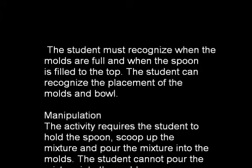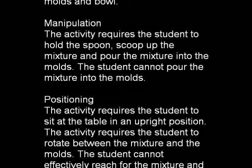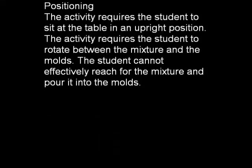The activity requires the student to sit at the table in an upright position. The activity requires the student to rotate between the mixture and the molds. The student cannot effectively reach for the mixture and pour it into the molds.